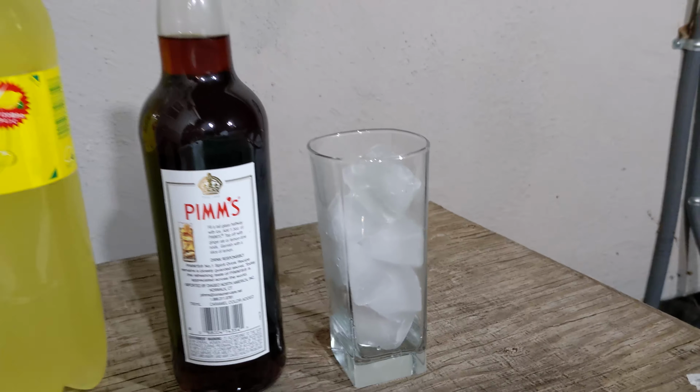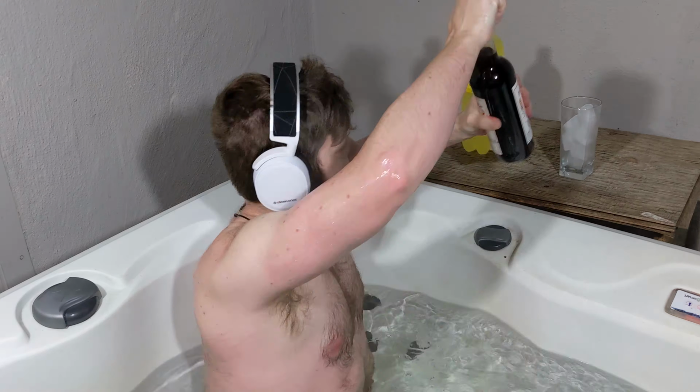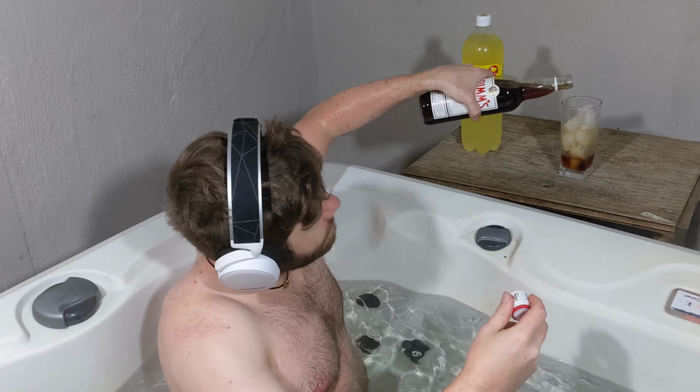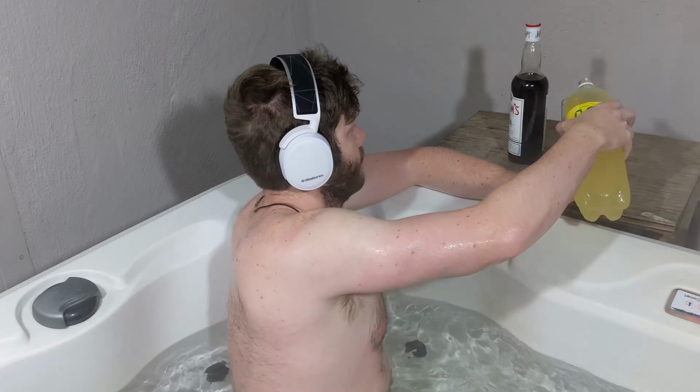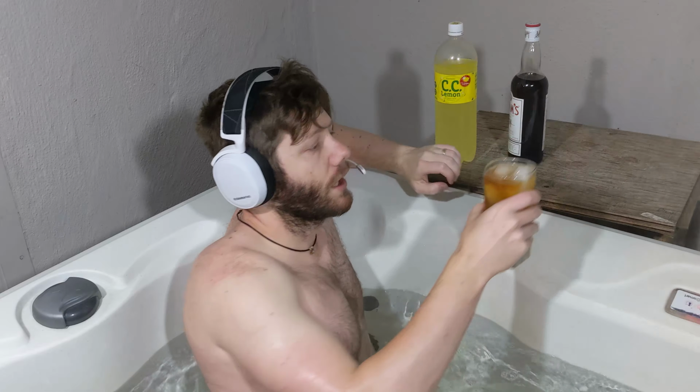Naturally, we'll just be drinking this out of a simple Collins glass. I've already filled it with ice, so all that's left to do now is to make the concoction. Roughly a shot. Top it off a little bit more. A cocktail so simple you can make it in your hot tub.